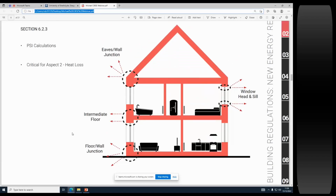Again, psi values, I'm sure a lot of you who work in non-domestic have been doing this for a long time. Richard and I started looking at psi values 14 years ago, and as a practice we've been leading on that for 14 years, and it's now becoming the way forward. As Richard said earlier on, if you don't calculate your psi values, especially for domestic properties, then you're going to find it very difficult to pass section 6, or even get a SAP calc that works. These all have to be calculated, and being non-linear thermal bridging, the more you calculate, the better it's going to be.